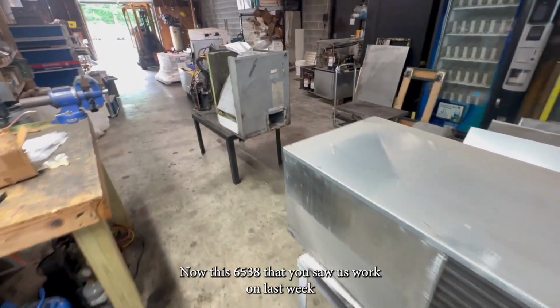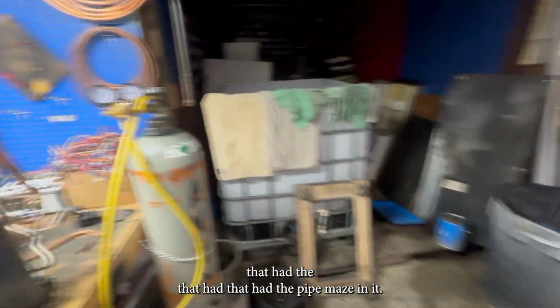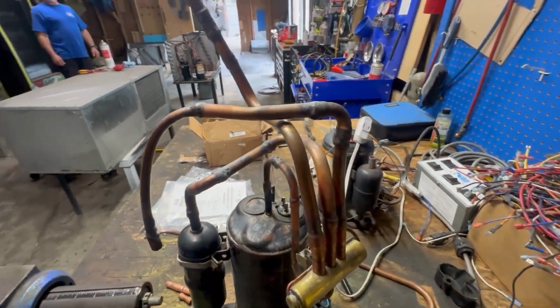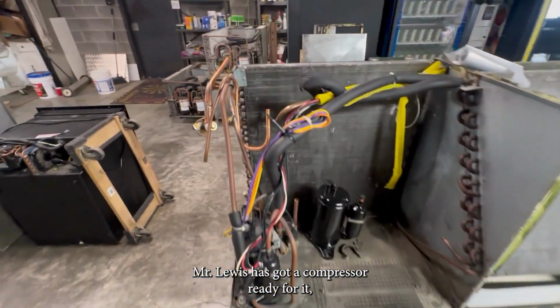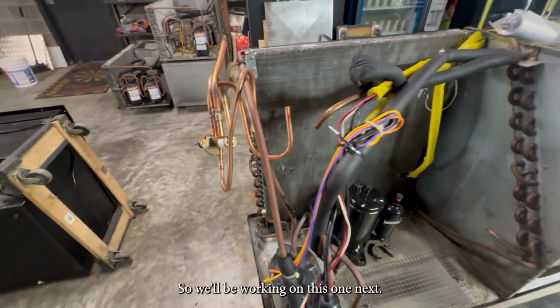Now, this 6538 that you saw us work on last week that had the pipe maze in it, Mr. Lewis has got a compressor ready for it, and I've got the new reversing valve built and ready to go in there. So we'll be working on this one next.